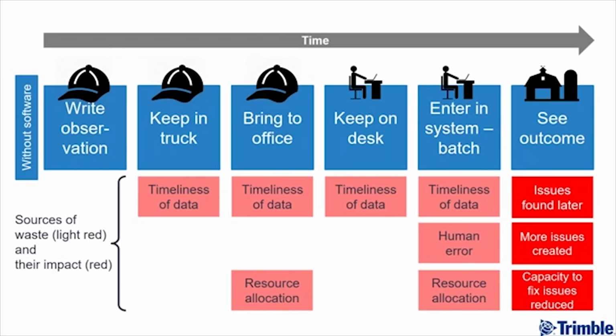Another source of waste is human error because a second person was entering the data in. And it could be maybe they put in 42 instead of 24, or maybe they couldn't read the ticket and had to make a guess, or maybe they had to call the person and get a response of what it was, which creates more timeliness issues. But because of that human error, more issues are created, right? By the time it gets to the owner or the manager, that 24 that should have been a 42 creates an issue, and now that manager has another fire to fight. What happened? And then they find out, oh, it was a typo.